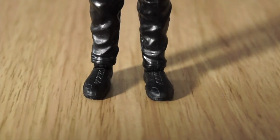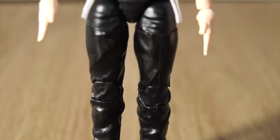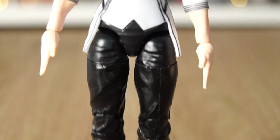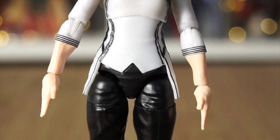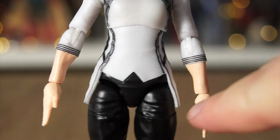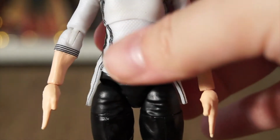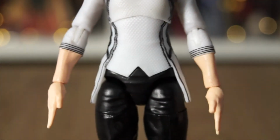Articulation includes, of course, swivel and pivot in the feet. There's no calf articulation. Double knee jointed for some pretty decent action poses. Swivel in the thigh, articulate at the crotch. No articulation in the waist, though it does sort of wiggle a little bit, and it is given leeway by the material of the tunic, which isn't too solid. It's got a slight bend to it.